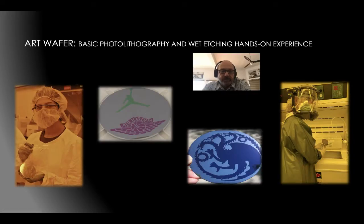So the first thing we always do with newbies, as we call you, is an art wafer, and that's a lot of fun. So you learn the basics of photolithography and wet etching. You etch a silicon dioxide coated silicon wafer with a pattern of your choice. So you make a mask, and then you transfer that mask pattern onto the wafer and in photoresist, and then you etch what's exposed, and you end up with a really nice image. And you can do photographs and things like that.